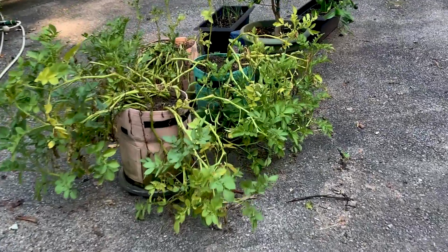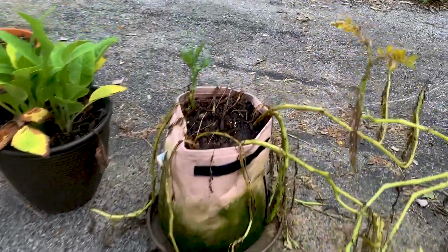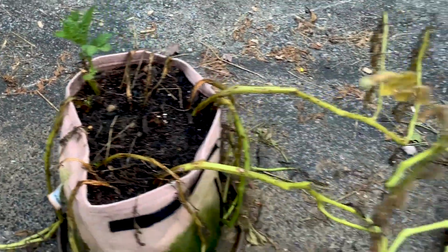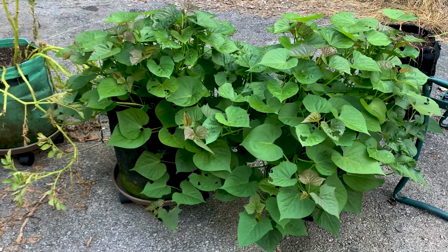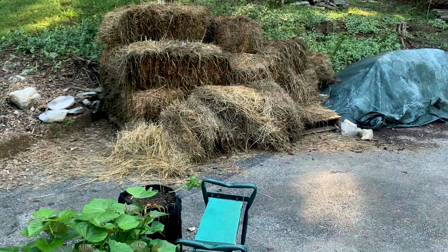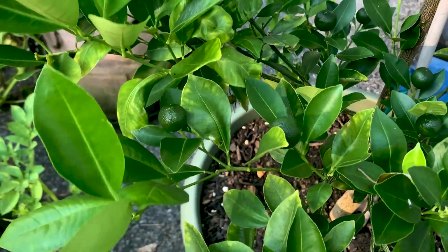Take a look at my potatoes. They are on their last legs. This is the second round. This one I would empty, except now it's got a little shoot there. These look done. This one is done over here. But look at these sweet potatoes. These were given to me by Daryl, and they're going to town. In fact, I could set them up there and just let the leaves cascade down the hay bales. I ought to do that. My Calamandin Lime is just loaded. Look at that. Aren't they gorgeous? I bet there's 100 on here.